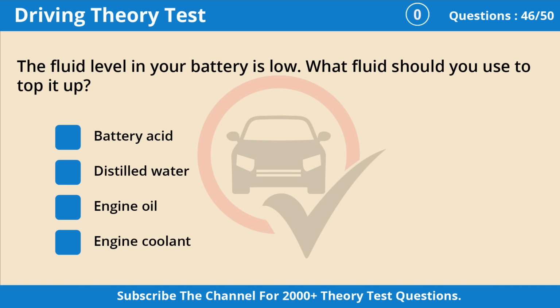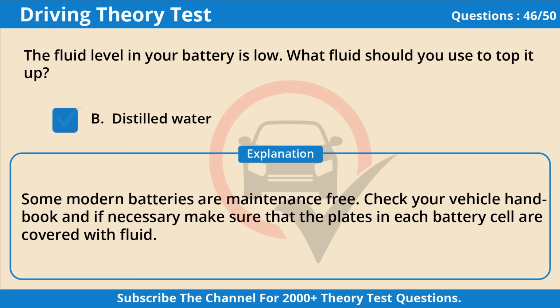B. Distilled water. Some modern batteries are maintenance-free. Check your vehicle handbook and if necessary make sure that the plates in each battery cell are covered with fluid.